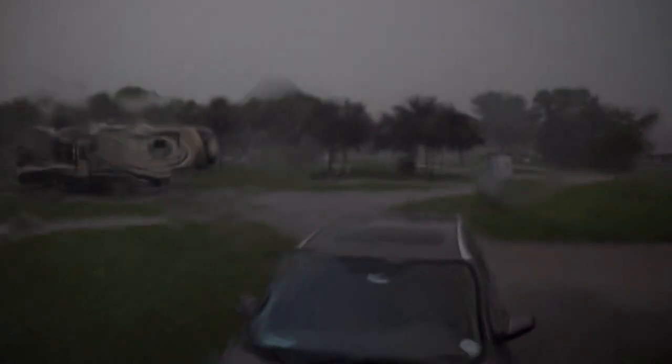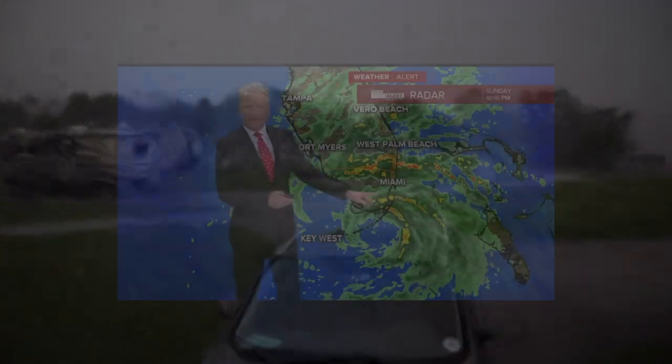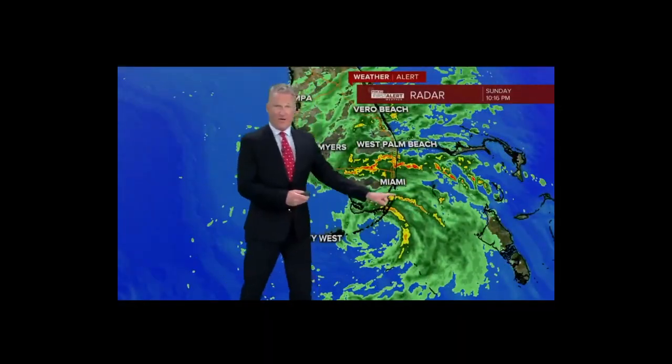Feeder bands and spokes continue to wrap around that. And there's a strong one right there that the Weather Service is suggesting may have hurricane force wind.